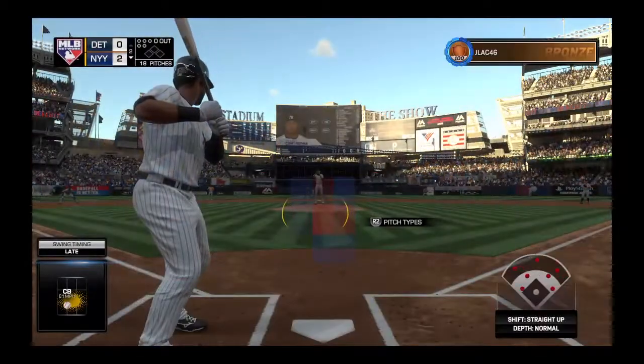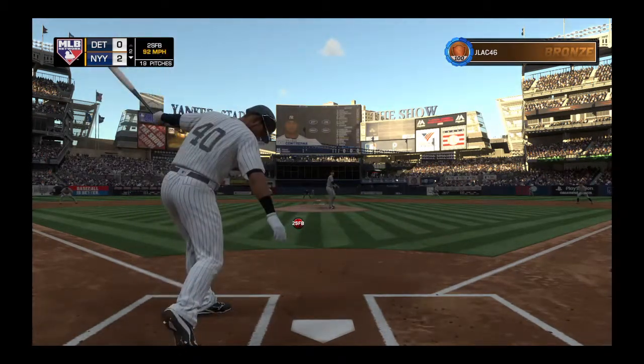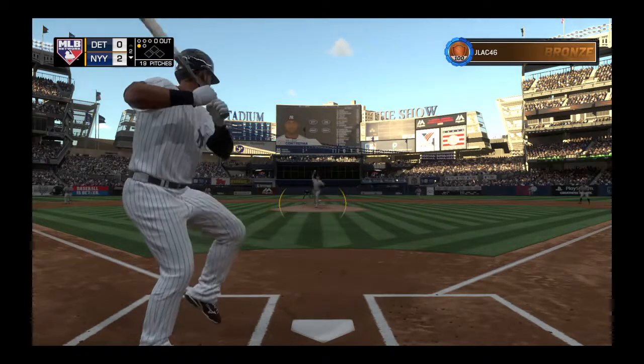Here's the young catcher, Wilson Contreras. He'll get us going here in the bottom half of the second. Swing and a miss that time. It's 0-1. Into the windup. Here comes the 0-1.